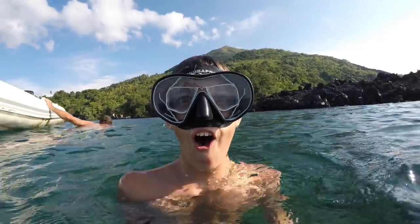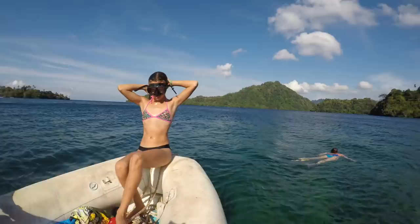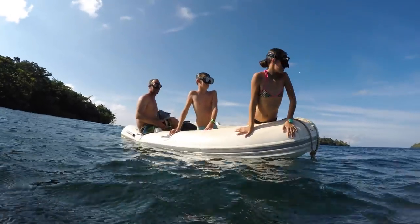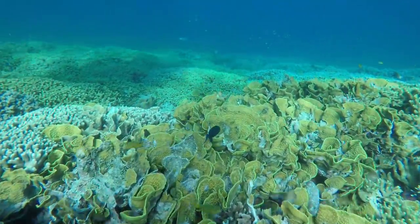So we had a snorkel this afternoon and Taj was just blown away by how much he could see, so he's stoked. We are at the base of the volcano Gunung Api and snorkeling where the lava ran into the water after the eruption in 1988. So only 30 years ago, that's crazy.